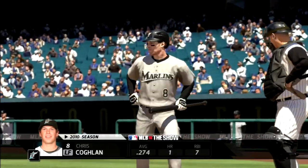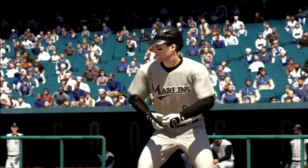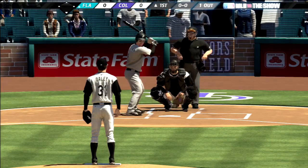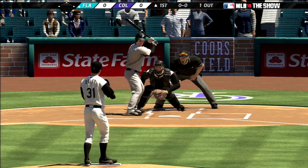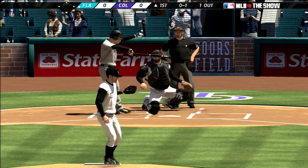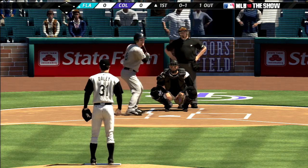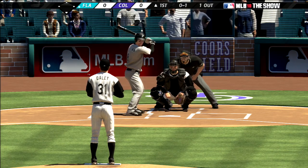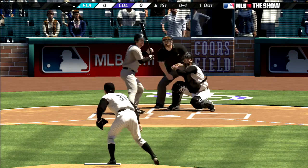Leadoff man retired. Here's the left fielder, Chris Coughlin. Watches a fastball right there for strike one. Yeah, good crossfire action on the fastball there. Outside for a ball, 1-1.